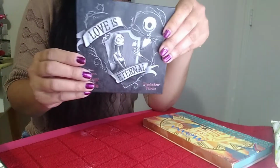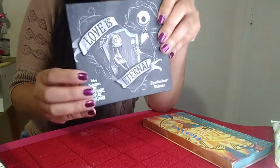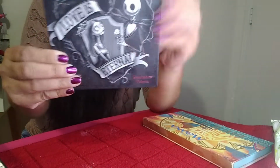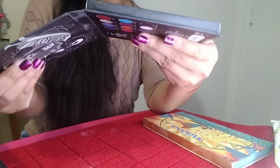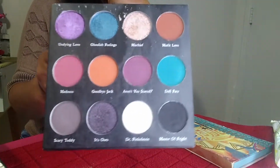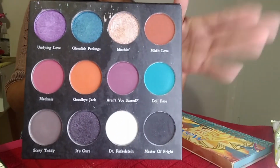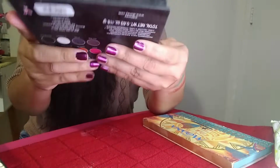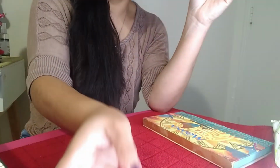Same thing for this one, which is the Love is Eternal palette. I love this packaging. As you can see, it's kind of 3D. The artwork is absolutely gorgeous. Now, the formula in here, this one kind of sucks. There was no pigment. It did not blend well. I had a hard time working with this one. I did do a dedicated video for it, but this one I'm keeping for that cover. It'll be a beautiful display piece.